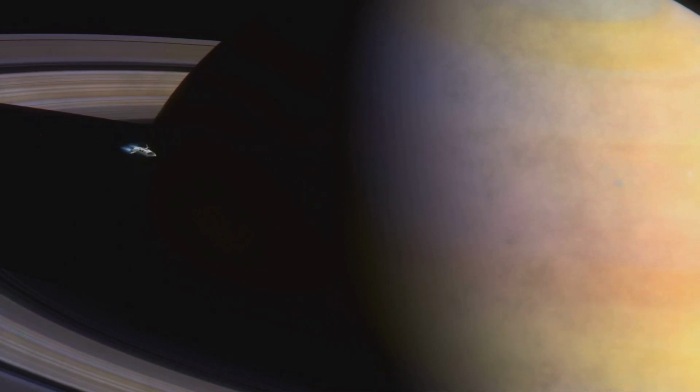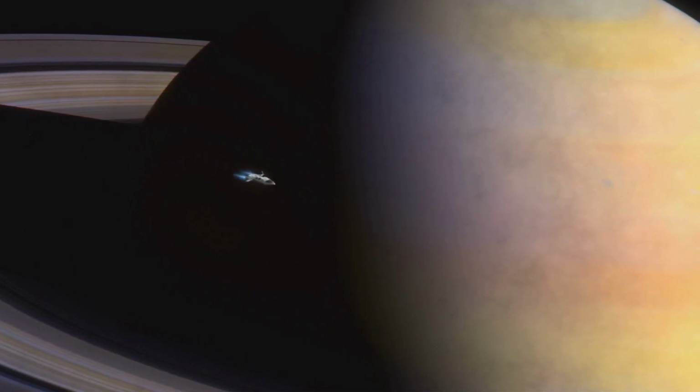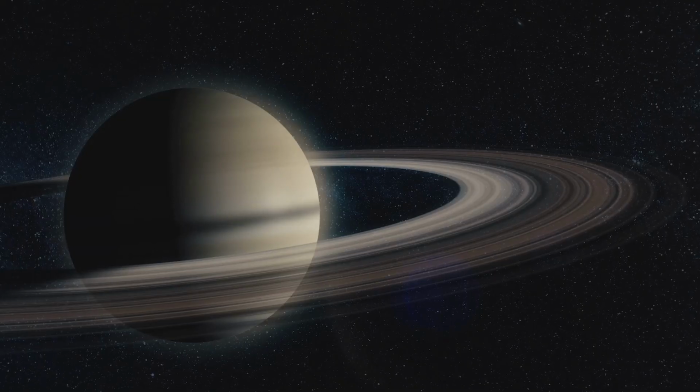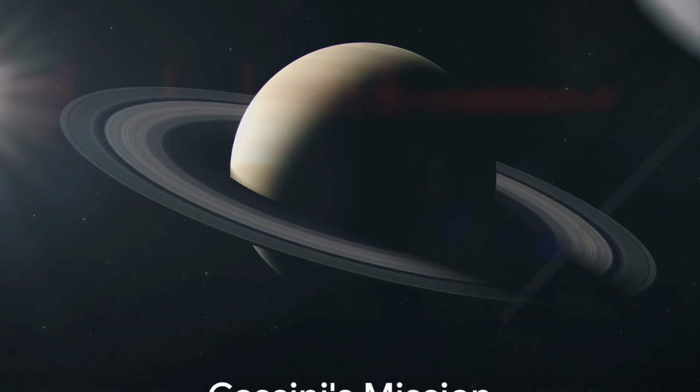For a long time, scientists thought the rings were super old, like 4.5 billion years old. But newer data suggests they might be pretty young, maybe only 100 million years old. That means when dinosaurs were walking around on Earth, Saturn might not have had any rings at all.